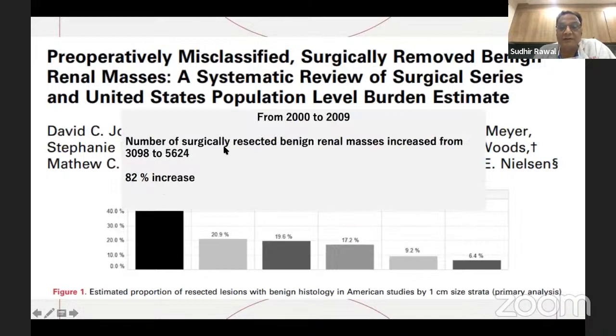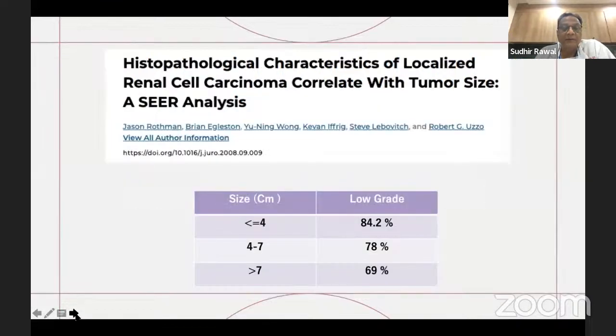So the number of surgically resected benign renal masses has increased from 3098 to 5624 from 2000 to 2009 in this paper. You can see an 82% increase in the benign renal masses, which probably would never have required surgery if you used biopsy. This was actually done when imaging was being used.